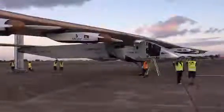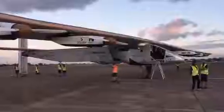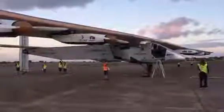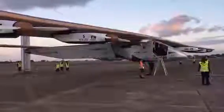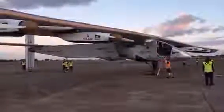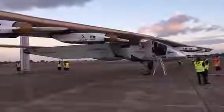Good question on the batteries. I can't answer that. I'm here learning about the plane myself, and I don't know the answer to that question. I know there are 17,000 solar panels, but if you go to solarimpulse.com, they have quite a detailed spec sheet for the airplane there for you.